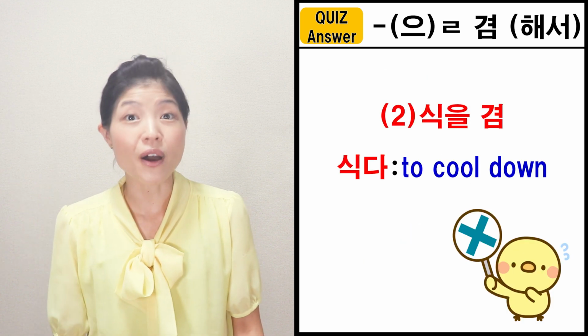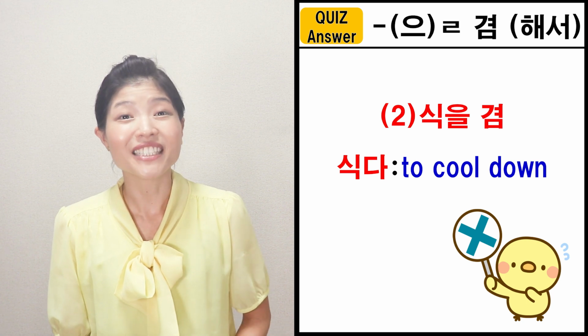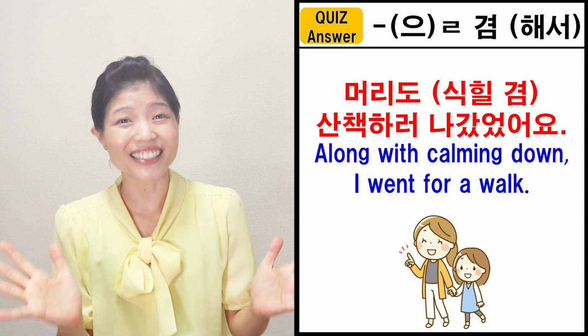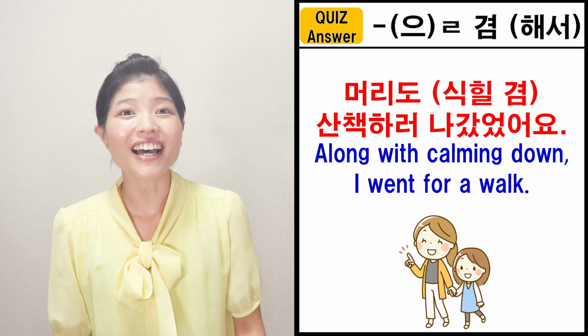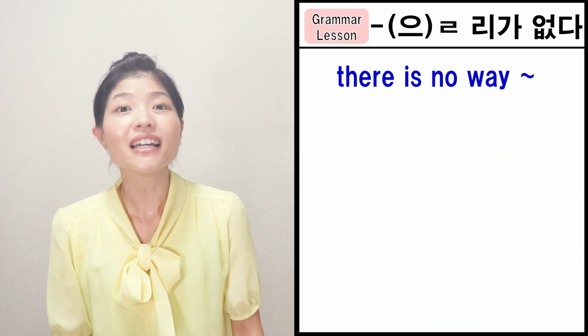Number 2 is wrong because 식다 means to cool down, not calming down. Okay? Now, let's read the sentence together. 머리도 식힐 겸 산책하러 나갔었어요. Please read this part at least 3 times. Now, let's learn the second grammar.